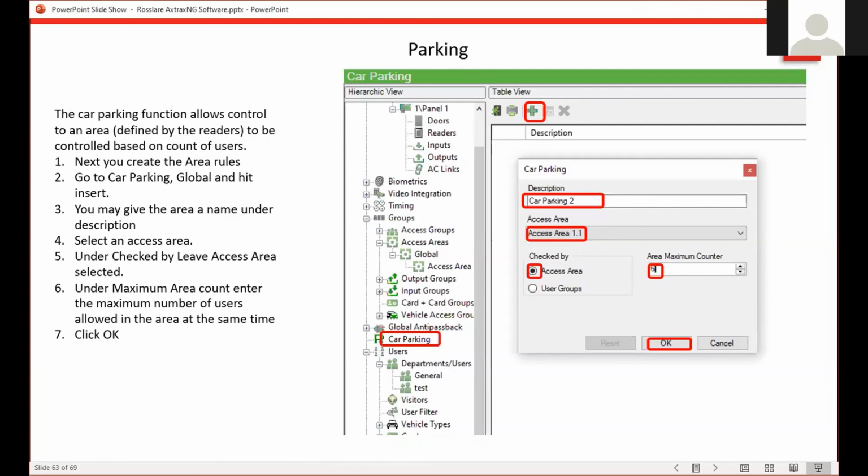You can also set up using AC links. You can have it generate an alarm for an operator. So if you've got a security desk or something, they'll know that the parking lot's full. But more importantly, you can also trigger a relay that in turn can be used to trigger a sign or a light or something like that saying a lot full. And then as people read out, that count will go back down and it will resume automatically, allowing people back in.